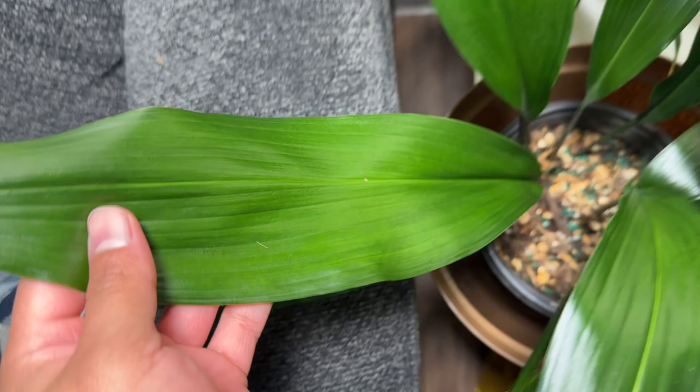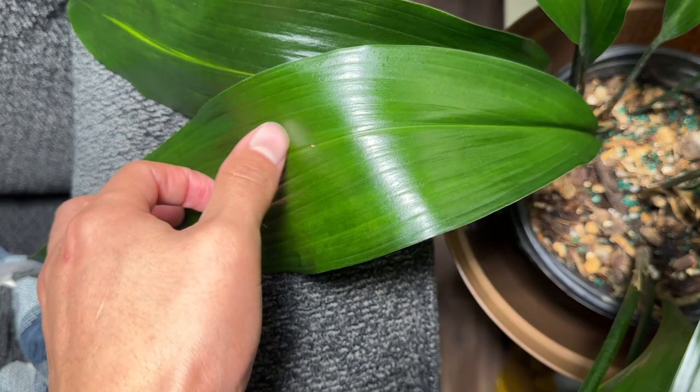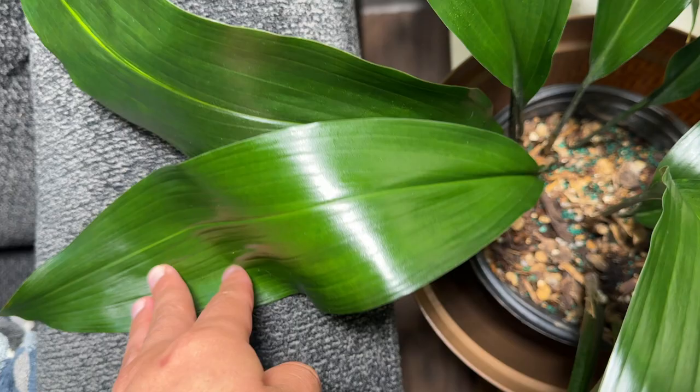So some of these little sphagnum mosses. And I think it's a sphagnum moss because I had a sphagnum moss container right there for most of our cuttings. And I picked it up. Yeah, sphagnum moss. You okay, Valentino?